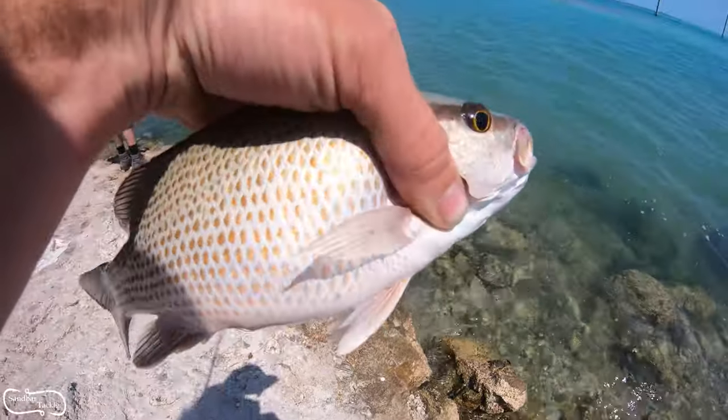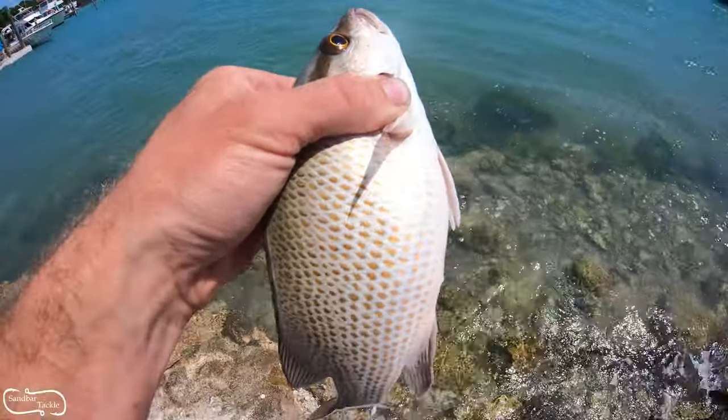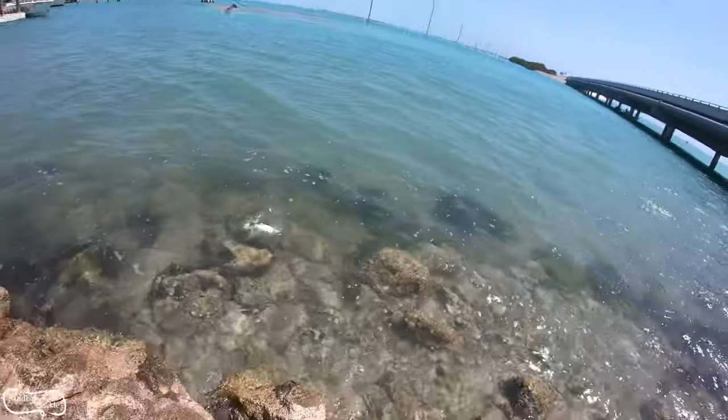All right, finally landed a species here besides getting my butt kicked by these jacks and tarpon. Little mangrove snapper, it's kind of cool down here in the Keys, they're a little bit lighter. It'd be a good little taco there, but we're species hunting today, not food hunting, so we're gonna let this guy go.